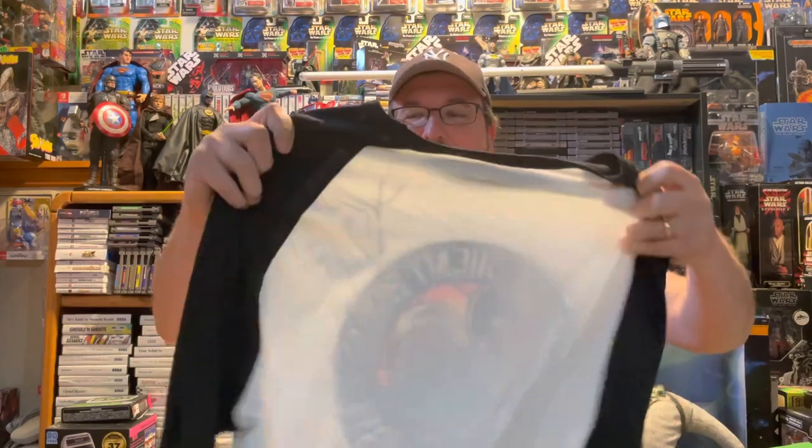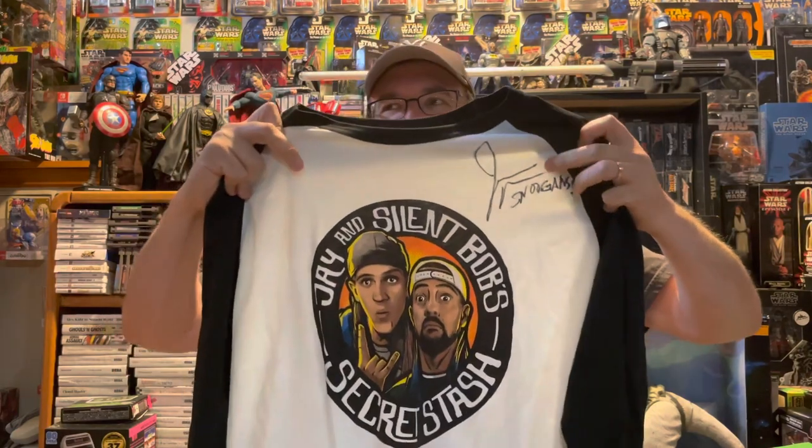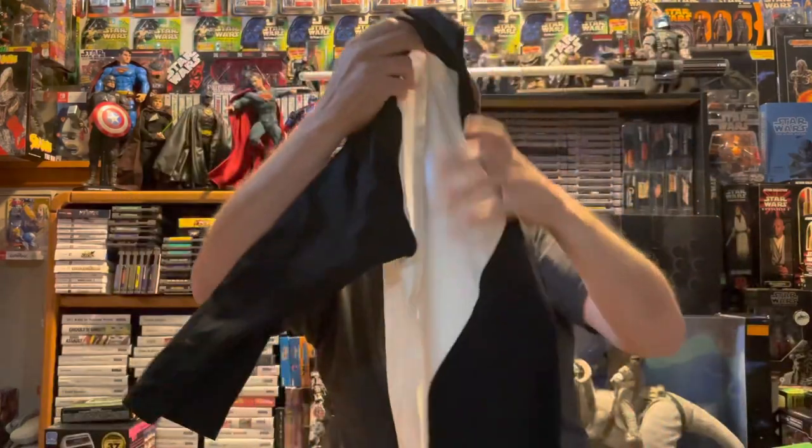And last but certainly not least, this is what I got signed. It's this t-shirt. It's right there. Jason Mewes Snoogans. So, yeah, I don't think I'll actually ever wear this. I'll probably just hang it up and save it since it's got a signature, but definitely cool to have.